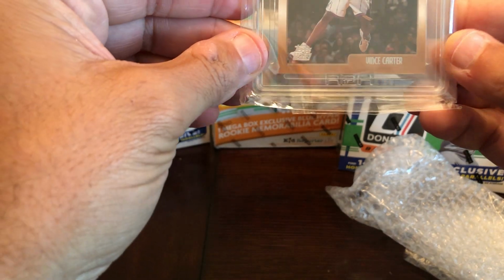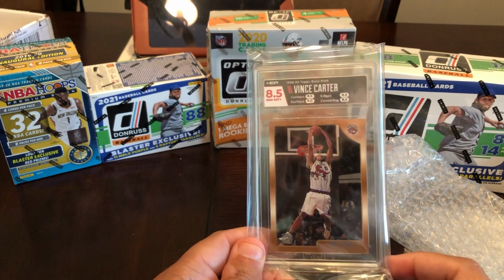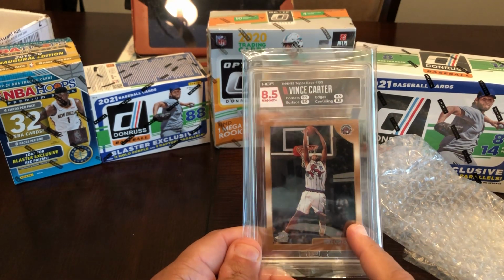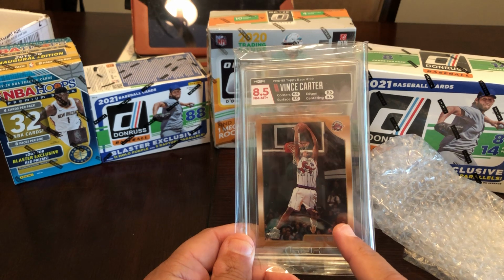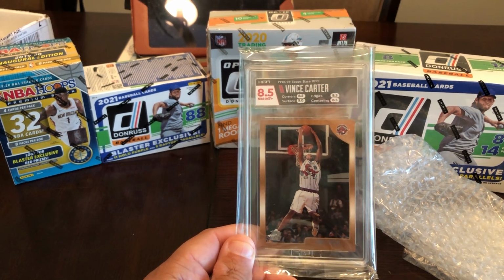I will probably send out a couple more of these that I have. Like I said, I have about a dozen of these cards, and I actually have 2 of the Topps Chrome edition of these, and then probably another 10 of the traditional Topps of these. So, but there we have it.